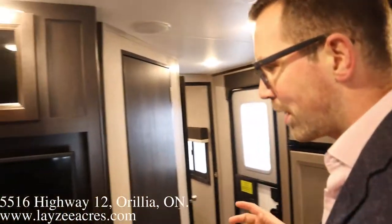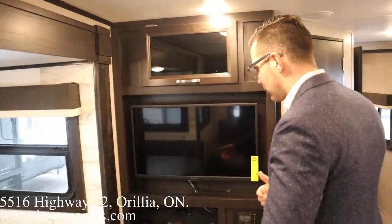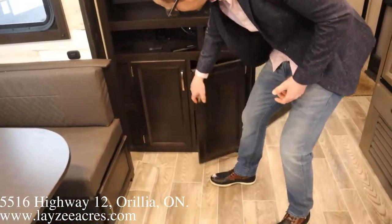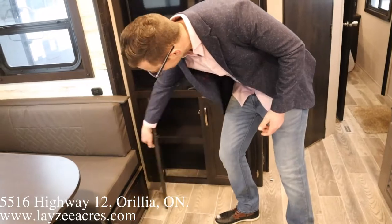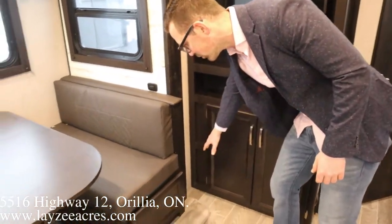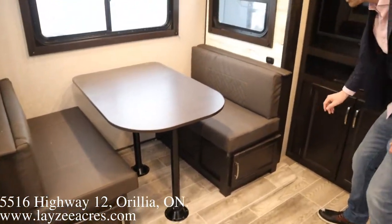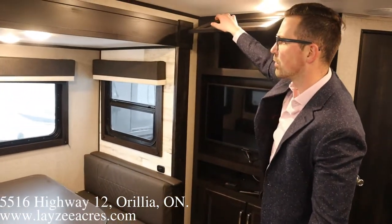Looking forward, we got our TV, which is now across from our couch, which makes sense. Radios through here, a little bit of shelf action, and then some more storage here down below. They've gotten rid of carpet, right? So now it's just the linoleum that's kind of bridging the gap between the slide and the main floor. And then we do have another cupboard right there.